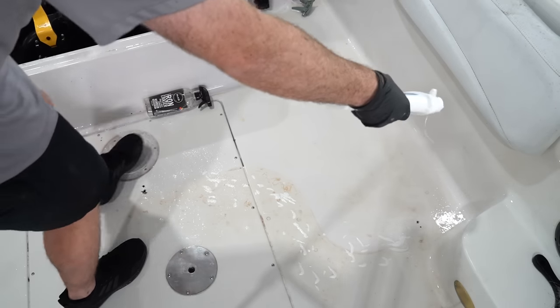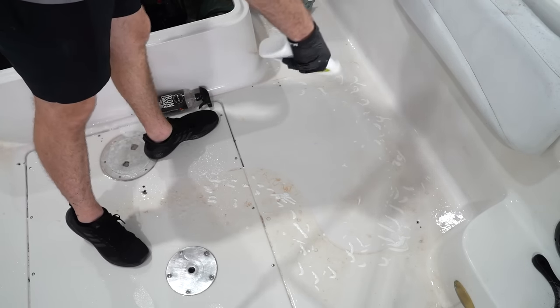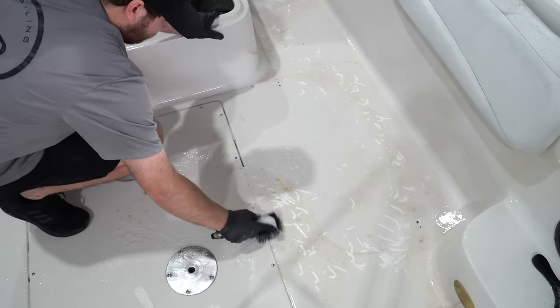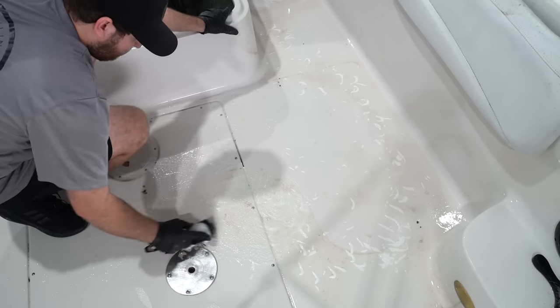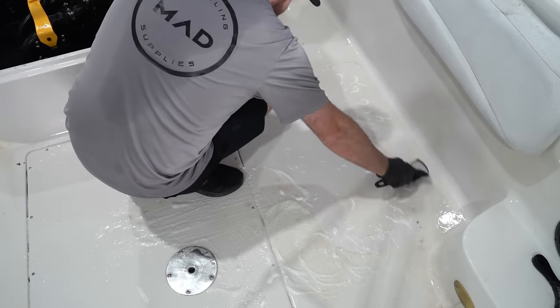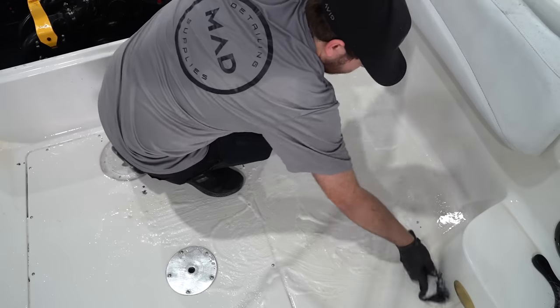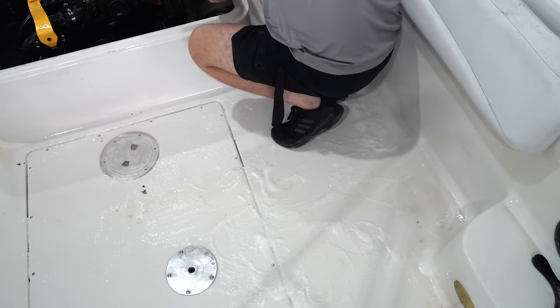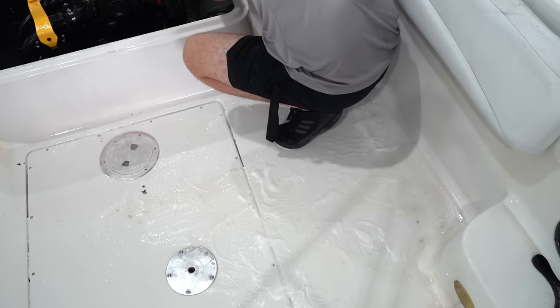Even after pressure washing the inside, there is still a lot of stain residue left over, and that's common on boats that sit for a long time. So I'm simply using our M.A.D. acid, and I'll also use a product called Soft Scrub. It's like a bleach compound type thing, I don't know, but it works really good on boats. I'm simply using a brush to scrub the entire thing, and then I'll pressure wash it, and that will bring it back to white and get all that staining removed.